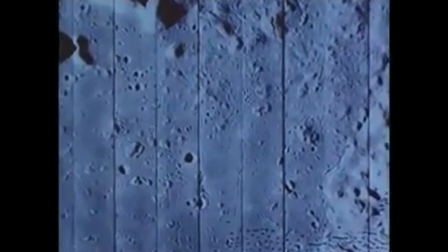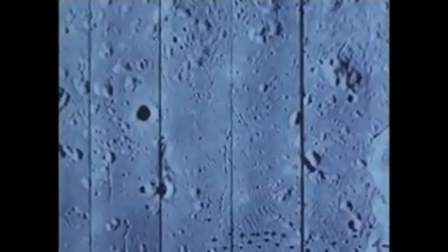Oblique photos of the Copernicus crater would seem to exclude it as a suitable landing site for a manned spacecraft. But a look at other Copernicus photos taken from a nearly vertical perspective reveals several promising possibilities, particularly here in the northwest area.